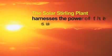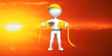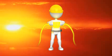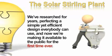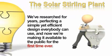The Solar Stirling plant harnesses the power of the sun, producing free and clean renewable energy. This is a new method of generating free energy utilizing classic, centuries-old technology. We've researched the Solar Stirling plant for years, perfecting a simple yet efficient design that everybody can use, and now we're making it available to the public for the first time ever.